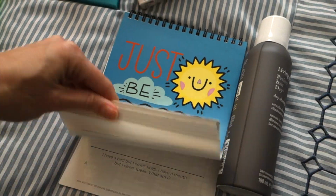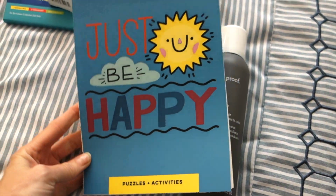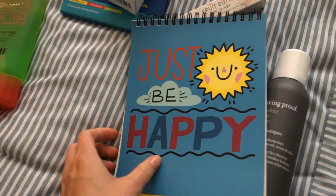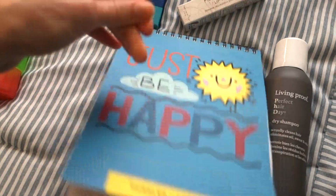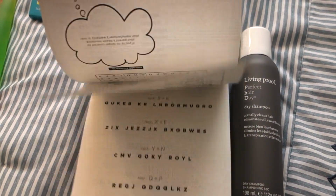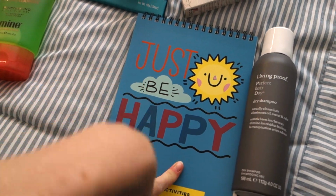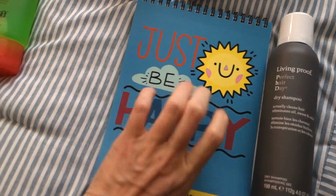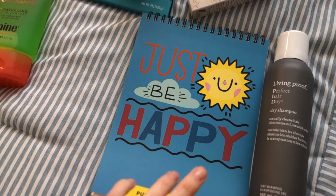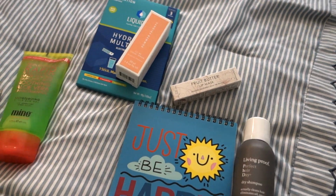And then there was a 2-pack of this puzzle and activity book thing, and it's not very big. My boyfriend already stole the other one. So I have this one, and it has interesting crosswords, coloring, Sudoku, just different activities and brain activities, which I thought was kind of cool. So I will maybe do those sometime soon, like when I'm on my breaks or something like that. But enough about this, let's tackle the closet.